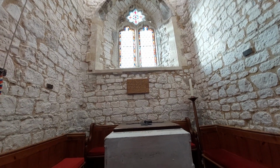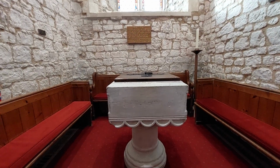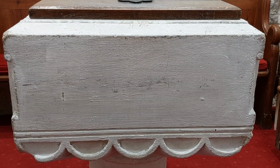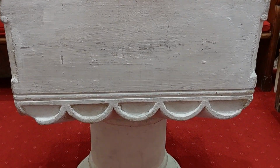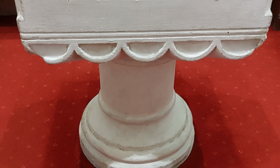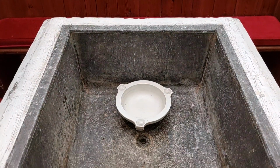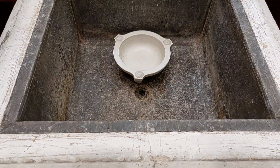Now beneath the west window we have this font. This font is said to be modern, but I'm not so sure. Could find no history on it. Couldn't resist a little peep inside. It's quite unusual. It's a full immersion font and it's square.